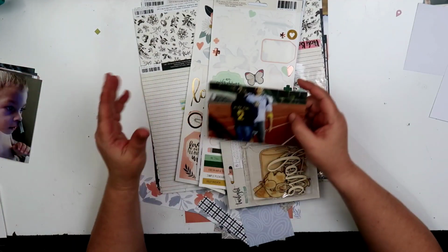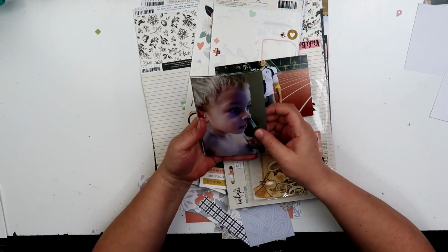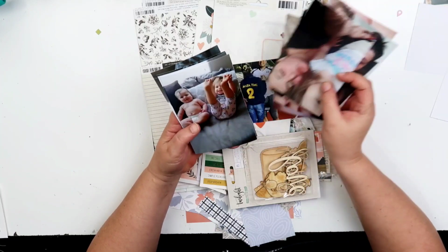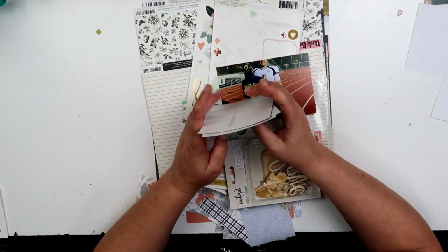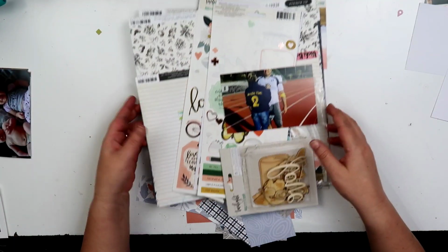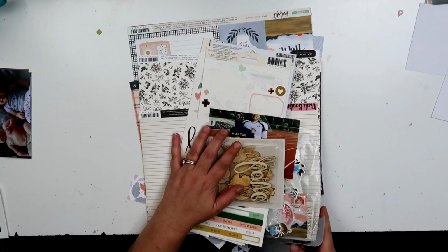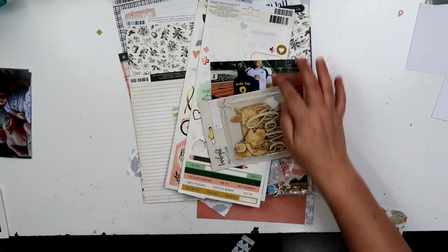So I recently ordered some photos from Amazon. I do not love them. I ordered matte, but man, they did not print well. But you know me, I am not fixing to throw out any photos, so we're going to use them anyway. When I pulled this out, I saw this on this side, and I saw this other stuff on this side, and so the photo I pulled out was that.